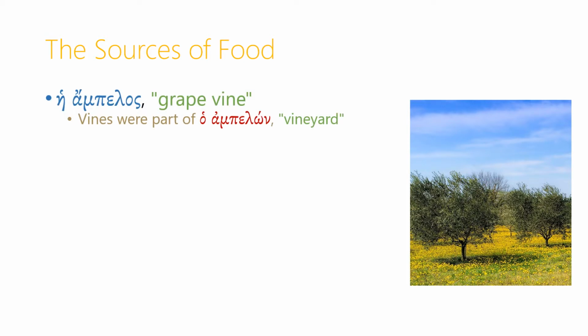So, where does all this food come from? If we think about the origins of wine, wine, of course, comes from pressed grapes, and the grapes grow on he ampelos, the grapevine. This is an odd word if you look carefully, because you'll notice that it has the feminine definite article, he, along with a word ampelos that ends in what looks like a masculine second declension ending. And in fact, this is a second declension noun, but it's feminine in gender.